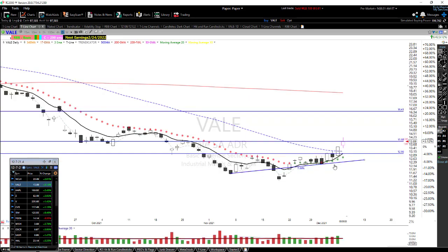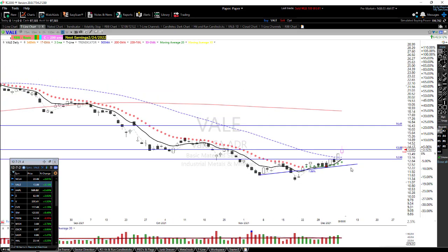Here's one I'm pretty tickled about, VALE. VALE is set up for a rounded bottom breakout here. It's already up to my first target, 388 this morning. Second target's going to be about this 1640, and then on up to the 200 period moving average right here.